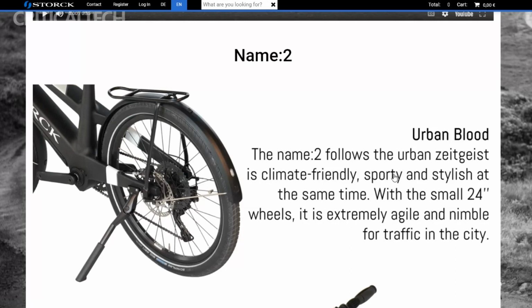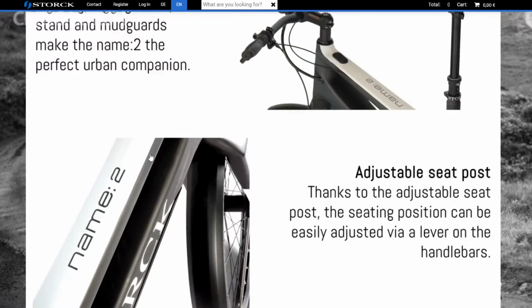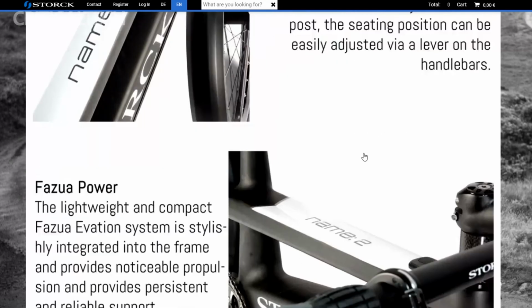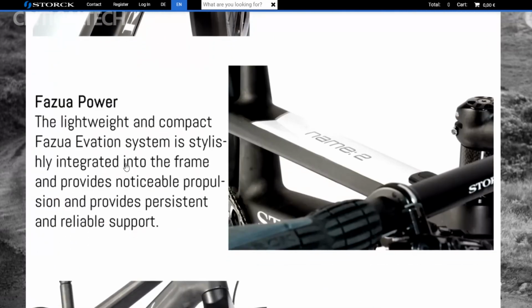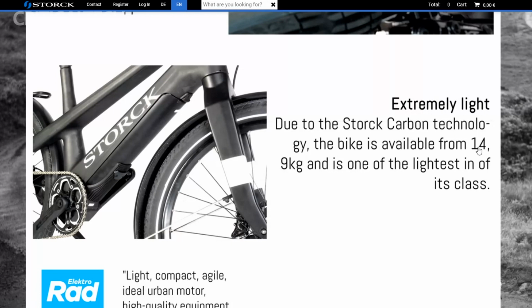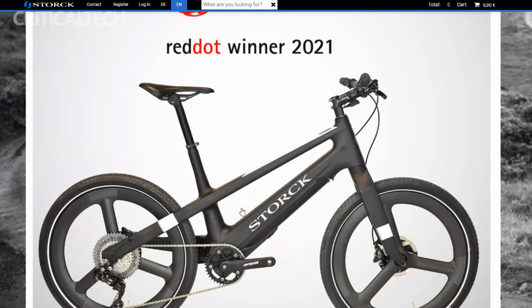With its combination of style, performance, and technological features, the Storck Name 2 stands out as a compelling option for those looking to seamlessly navigate the challenges of city life. The price tag of approximately $5,235 is undeniably on the higher end of the spectrum, placing the Storck Name 2 in the premium category. However, this cost might be justified by the bike's high-performance components, innovative materials, and advanced motor technology. For enthusiasts seeking top-notch appearance, cutting-edge features, and a lightweight yet powerful electric bike, the Storck Name 2 could be seen as a worthy investment.